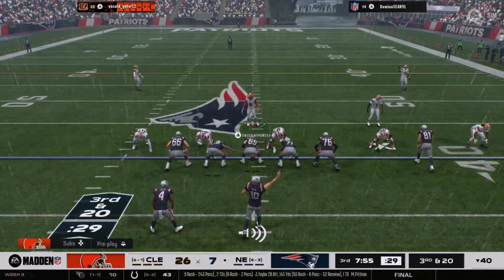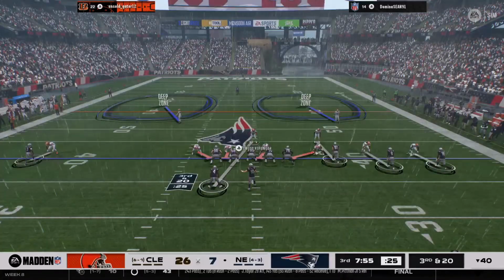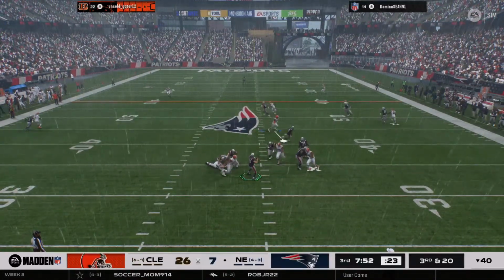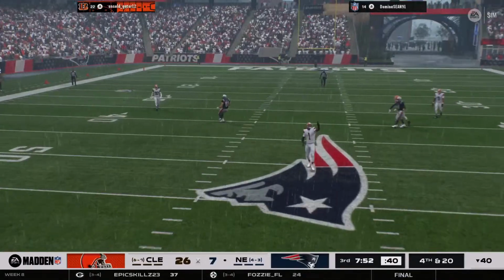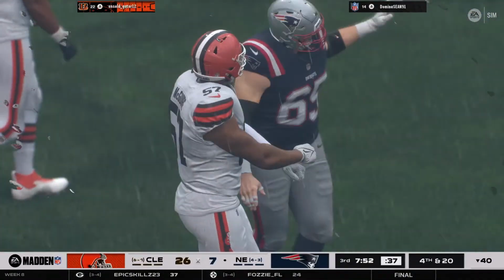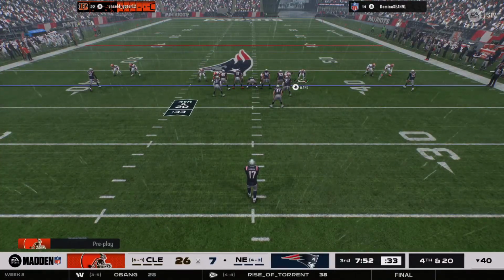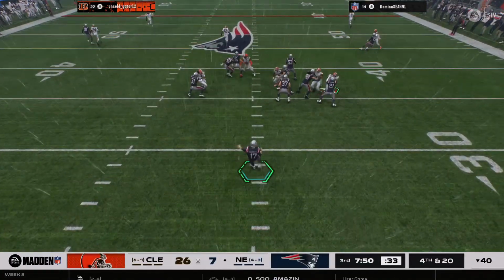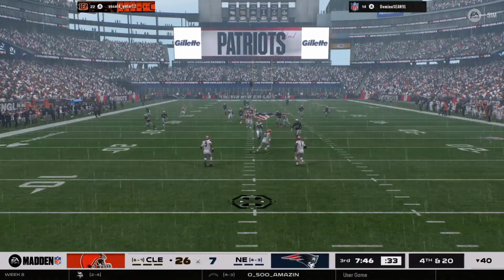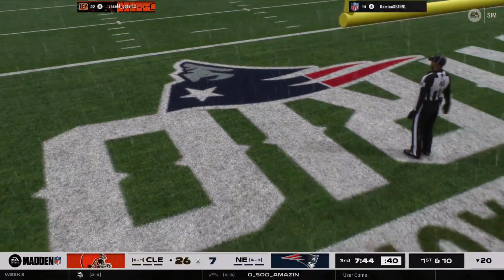Here's May again. And that is incomplete. Missed opportunities like these are a big reason why they find themselves down double digits here in the 3rd quarter, Mike. Points on this possession could have gone a long way towards making this game competitive, but instead, poor execution, especially in the passing game, and it's another wasted drive.